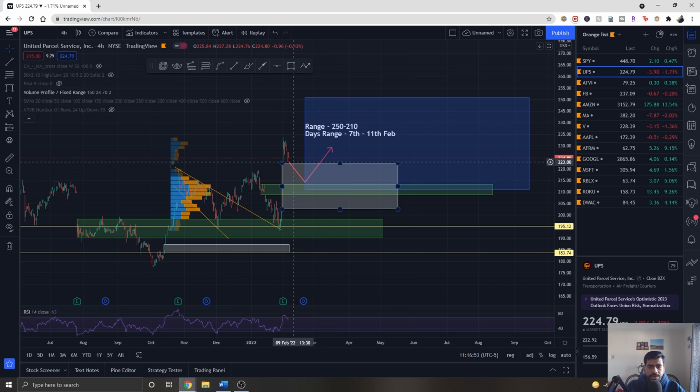That means if the first scenario fails to manifest, then the second scenario will be it will drop down to this demand zone, it will get bought up over here, and then we will make a new move higher. Okay, so just keep that in mind, but at the same time just keep these two scenarios in mind. There is a bull case scenario and there is a bear case scenario. Anything can happen, just keep an eye on it.